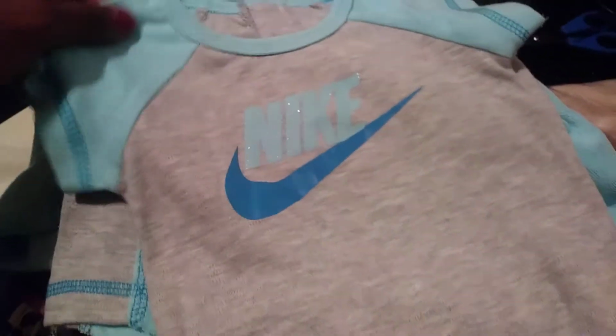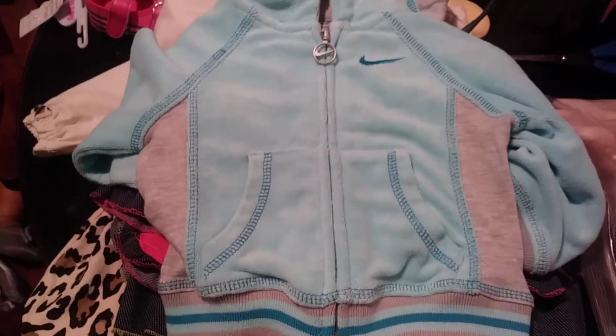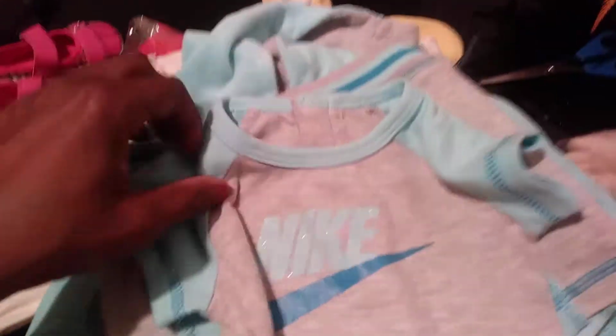This looks like a whole set here. Let's see this. Oh, okay, Nike shirt and shorts. And the little jacket to go with it. That's for Jada. That's cute. Aw, my baby's gonna be so cute. And some leggings here. Pink. Oh, and they go with this dress.